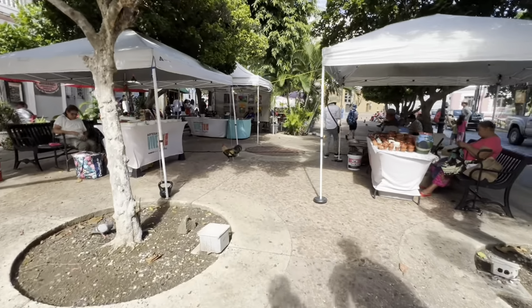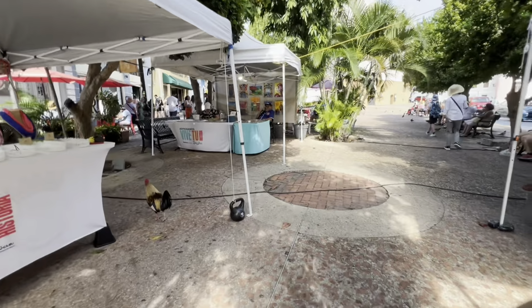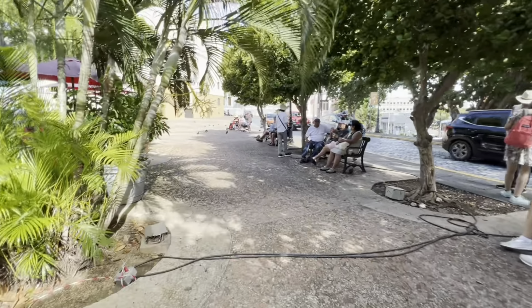So no matter which direction we turned, there was always a sight to see, whether it be vendors, food, different sights. So there's no right or wrong, just start walking.